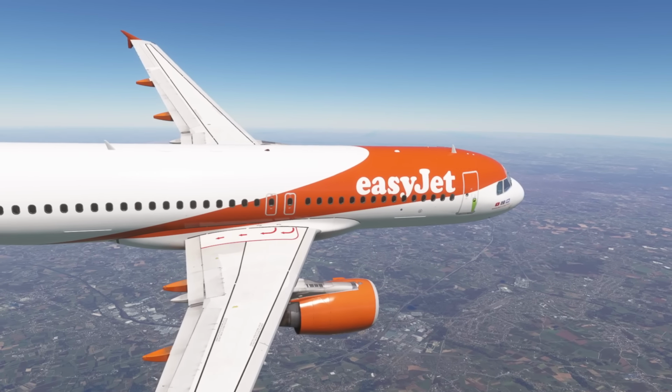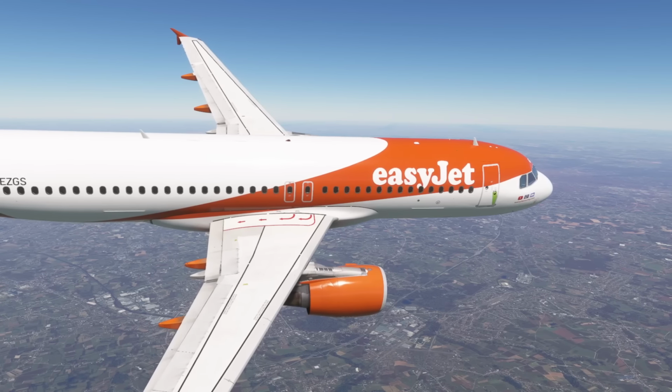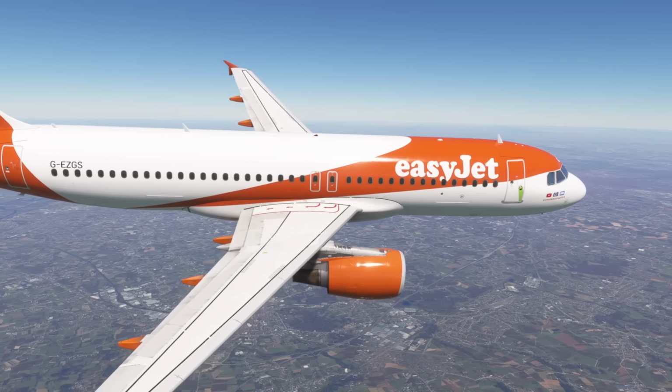Easy 34 Alpha Mike, 14 miles from Burris. Turn left heading 060, descend and maintain 2000 until established on the localizer. Cleared for the ILS runway 1 approach.